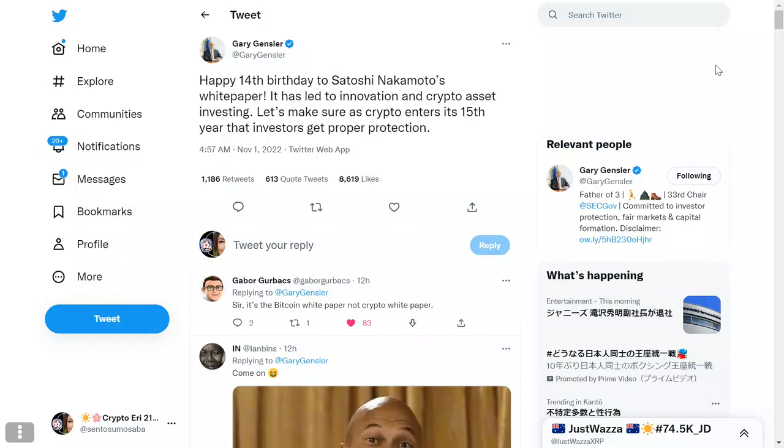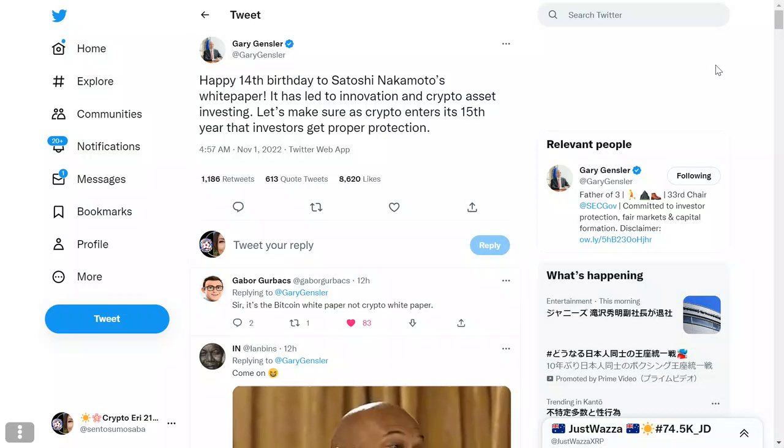This is your cryptocurrency update from Japan, and what a day it was for the XRP community. On the 14th anniversary of the Bitcoin white paper, the XLS-20 went live on the XRP ledger, and more amicus briefs came to light. A surprising one from Coinbase, the exchange, and a powerful one by attorney John Deaton.